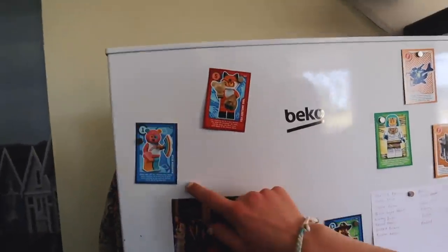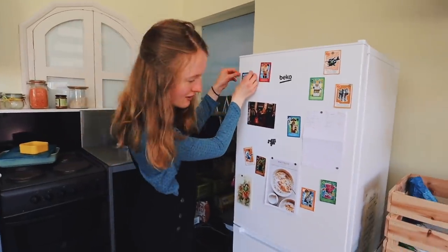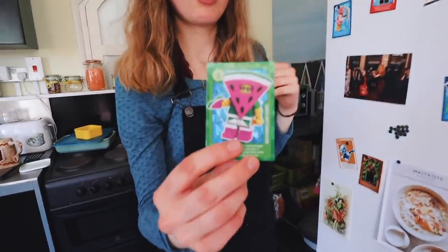Blakeney is also a big fan of these. I love them. Fox costume girl. Oh, we have my personal favourite. Watermelon dude. Watermelon dude is pretty cool, not going to lie. Okay, I think we should keep him.